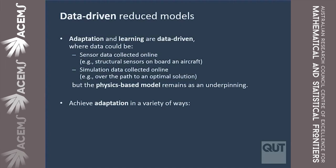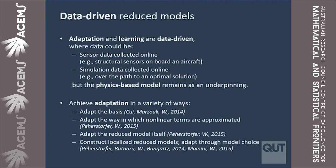So you could imagine that you could adapt the basis, you could adapt the V and the W, and in fact TC, who is joining Monash later this year and will give me a talk tomorrow, has done some really nice work showing how the basis can be adapted as one collects data. In this work, the data was coming from solving an inverse problem.